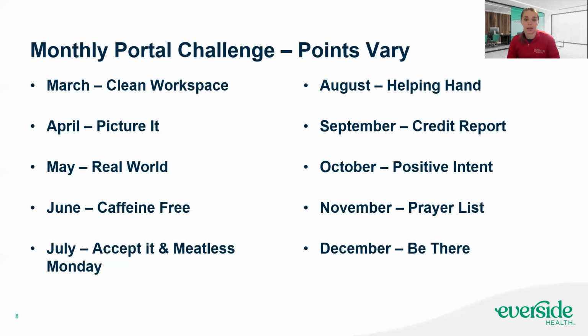And then we have monthly portal challenges. These are different challenges, and points will vary, but it's typically around 10 points. I think the clean workspace is 5 points, but no, that one's 10 points as well. This month is keeping your workspace clean, so that you go home every day with your workspace being clean. There are lots of different challenges coming up, just different things to help keep you healthy, keep your life a little more organized, and little things to help with improving your health.